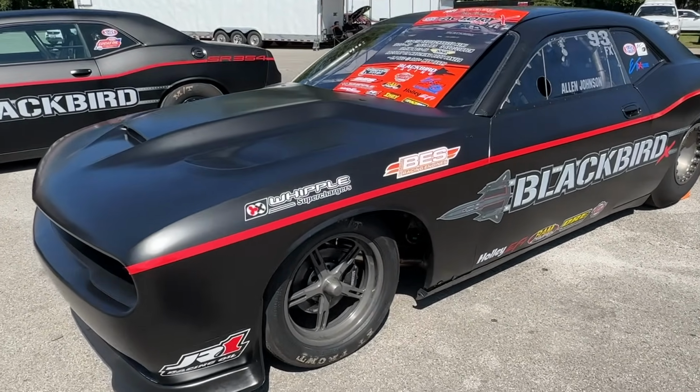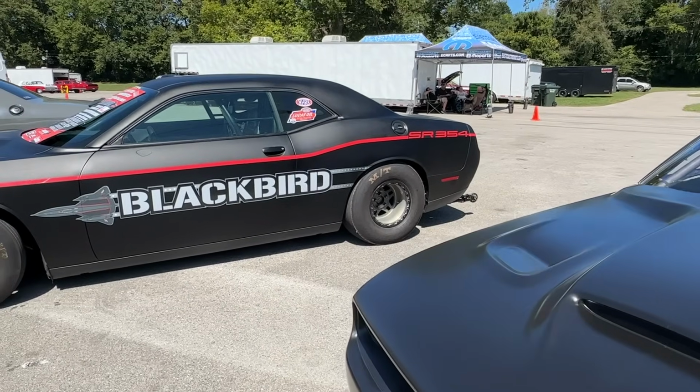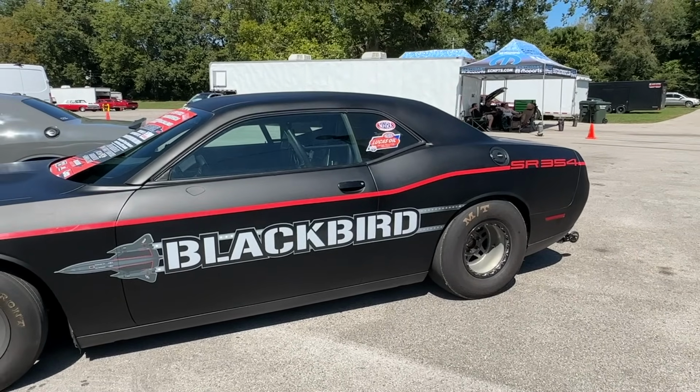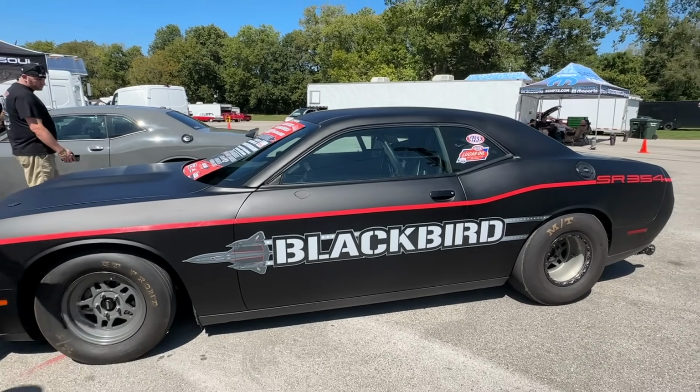And it belongs to Jeff Turk. He is known for his Blackbird Challenger that ran in the factory stock division. You can see it here. These cars are incredible and they're super fast. 7-second car that looks like something you could drive on the street.